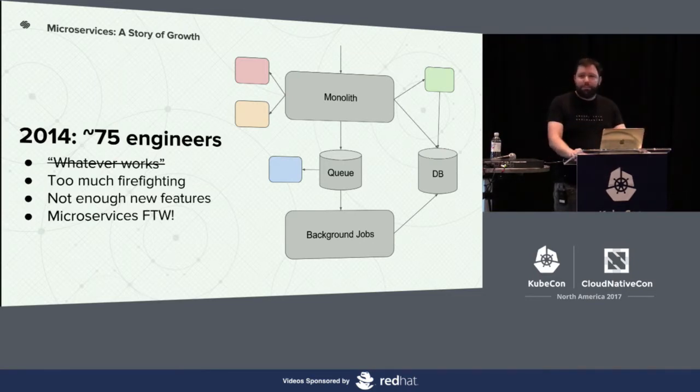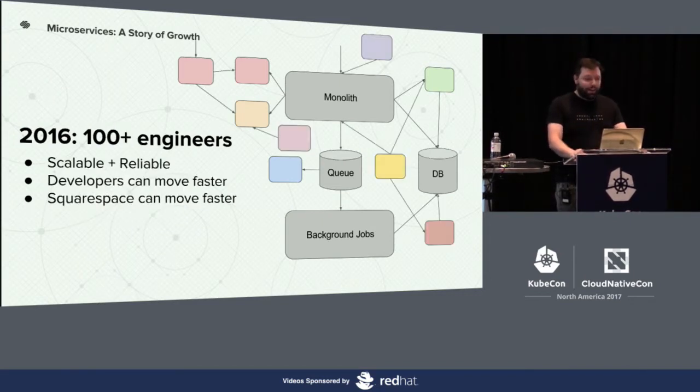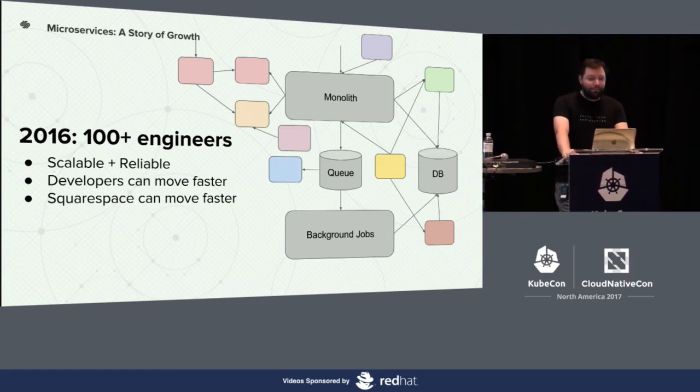So like a lot of companies at that time, we started down that microservices route, and it was great. We introduced a few services, and we formed a very stable definition of service at Squarespace. However, 2016, we have 100 plus engineers. The platform was scalable and reliable, and developers could move faster, and Squarespace could move faster because of that. We had all these services that were communicating with each other and taking traffic from the internet.